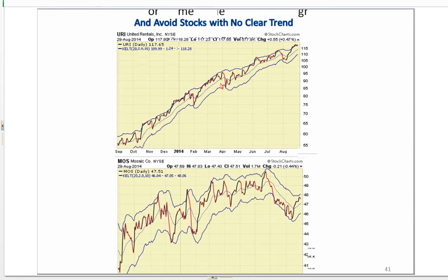Here's one more example. This is for United Rentals, and again a very predictive price pattern versus Mosaic, the fertilizer stock, that would be really hard to trade because it really doesn't have a clear trend. So that's another useful tool when we use these Keltner channels.